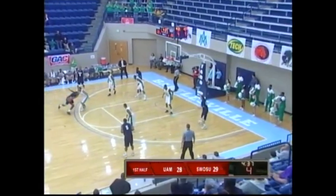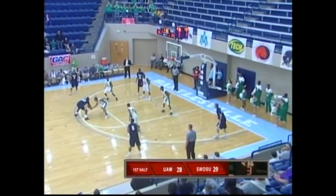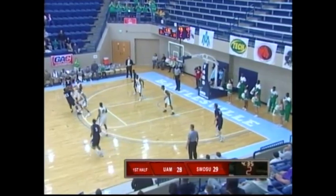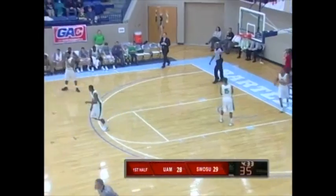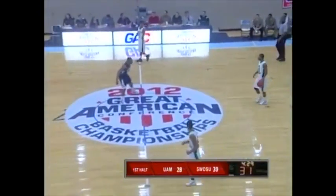You can watch it again here. And you can see the case for SWOSU and for UAM right here as he's taking. Watch him right here. He takes an extra step, but the UAM player bumps him. You could see a traveling call before the foul, but you could also see where the foul would be called. Next free throw is on the way, in, 30-28 our score. The Bulldogs back to a 2-point lead. And at that point, it really just becomes a judgment call from the officials.